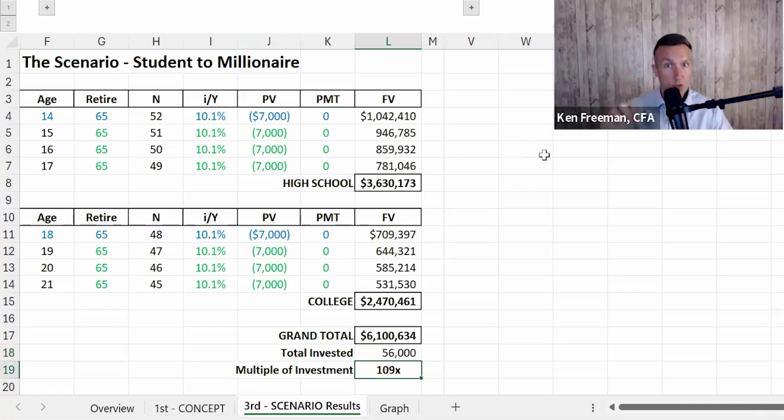Now, that is a multiple of investment, not a return, a multiple of investment of 109x. So we're not talking about 109%. We're talking about 109 times our original investment. Totally mind-boggling. All right, the wrap up.